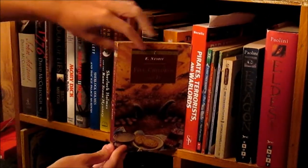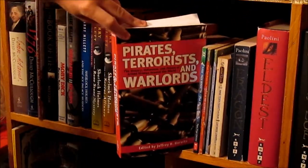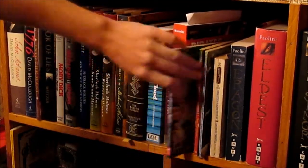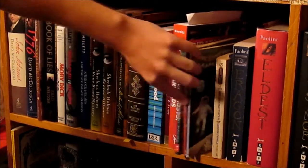Five Children and It by E. Nesbit. Pirates, Terrorists, and Warlords, edited by Jeffrey and Norwich. Three of the Magic Treehouse series: Dark Days in the Deep Sea, Hour of the Olympics, and Midnight on the Moon.